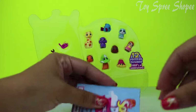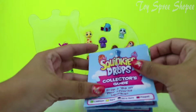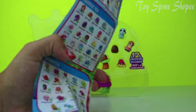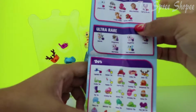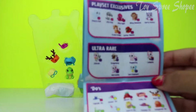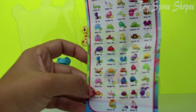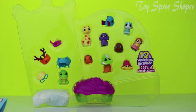Here are our Squinkies and our Squinky checklist collector's guide. Here you can check off all your Squinky collections, the Squinkies that come with exclusive play sets, and our ultra rare Squinkies. And these are all the hairdos. Let's go see the Squinkies that came in our set.